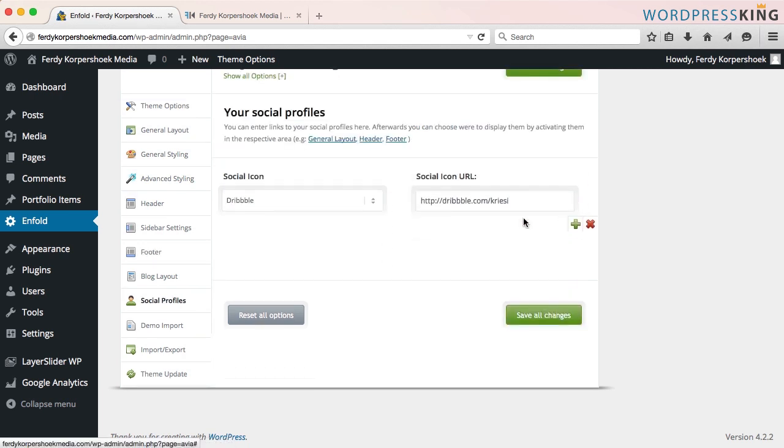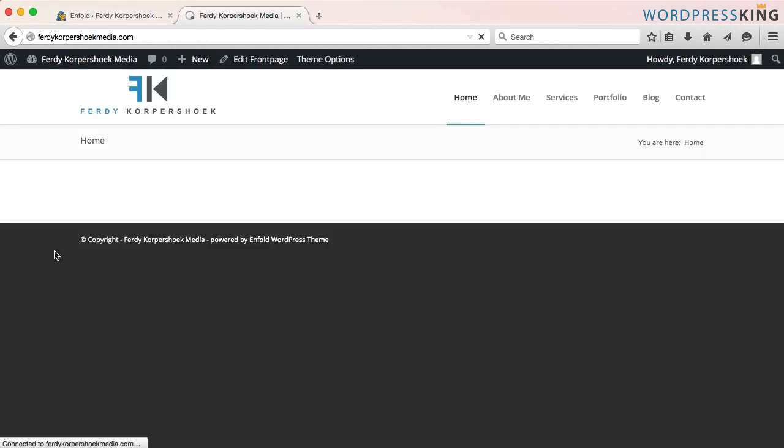And I don't use Twitter, but I use Facebook. And I paste this link. I save all changes. And right now you see copyright 2015, Ferdy Korpershoek Media. And here you see Facebook. I want to remove this, so we're getting a little bit into the complicated stuff.